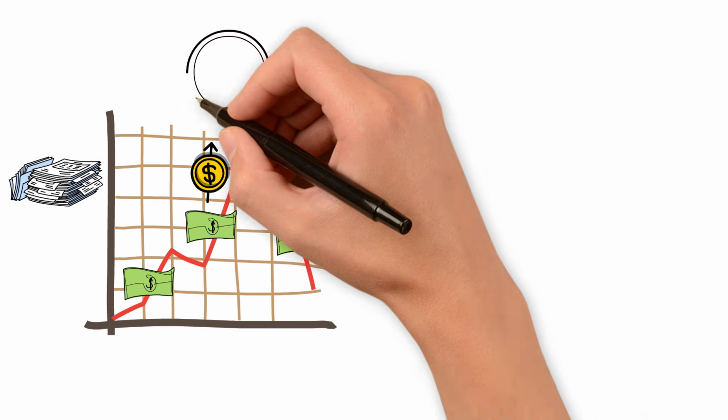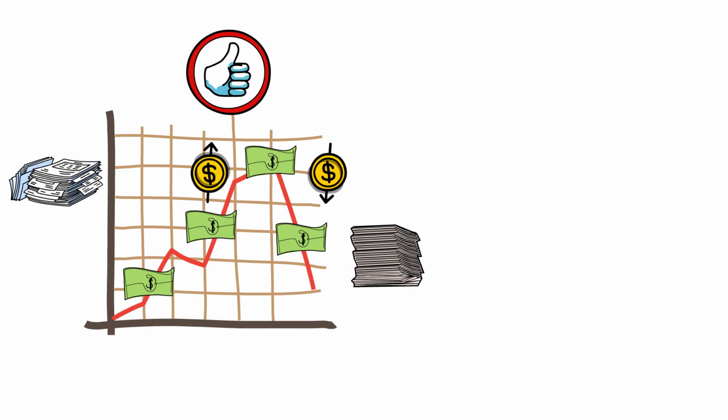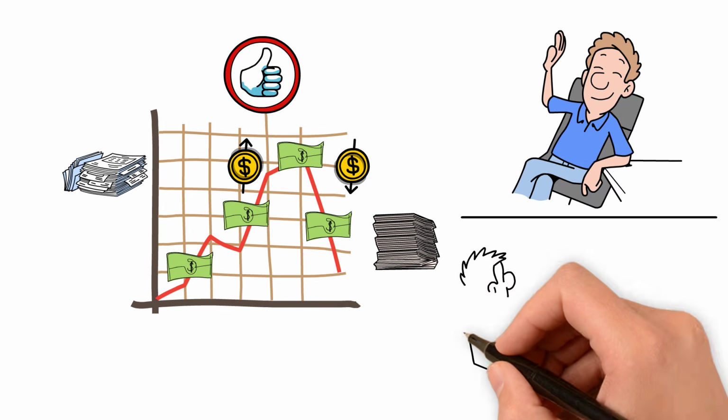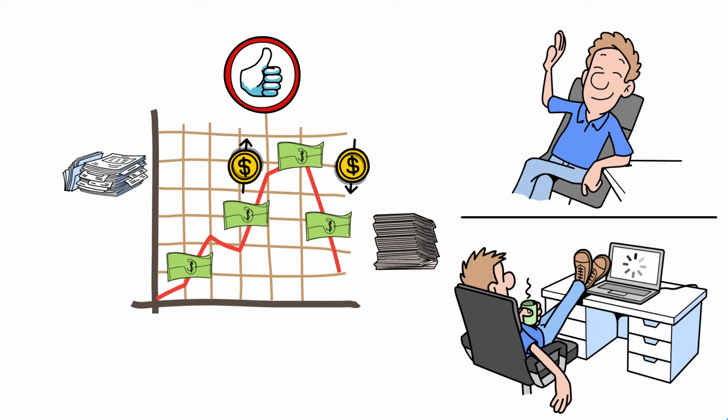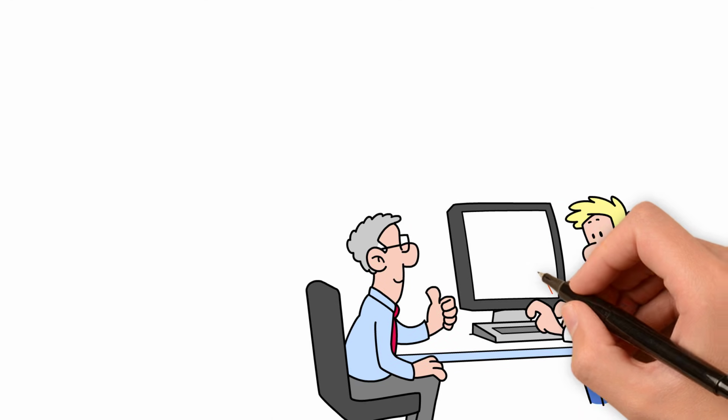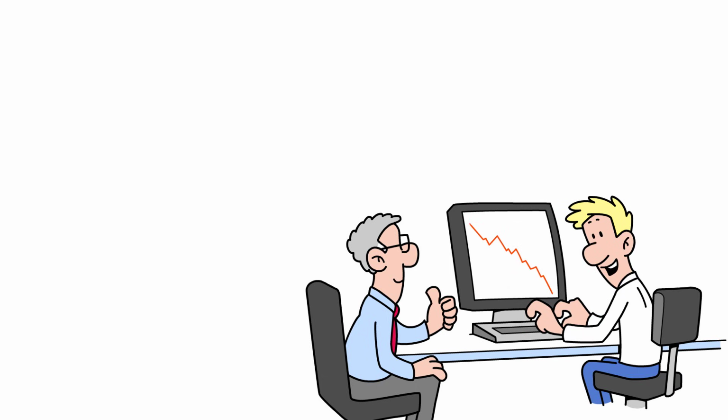Over time, this smooths out the ups and downs of the market and keeps you from overthinking every investment. It also protects you from one of the biggest beginner mistakes: waiting for the perfect moment that never comes. And with this strategy, market drops actually become opportunities, because when prices drop, your same contribution buys more shares, and that'll benefit you when prices rise again.